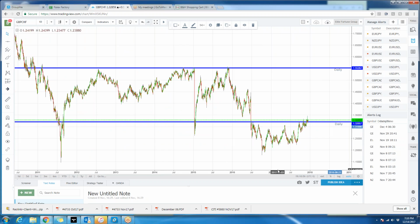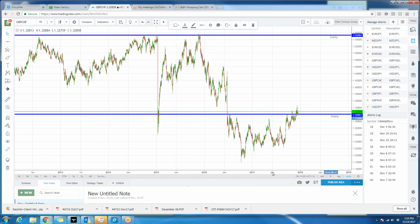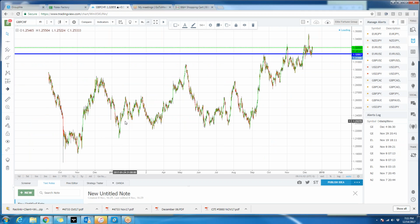All right, so we have a daily support and resistance right there. All right, so as you can see, we're at one of our dailies. Now that we have that, let's go ahead, dive down to 4 hours.